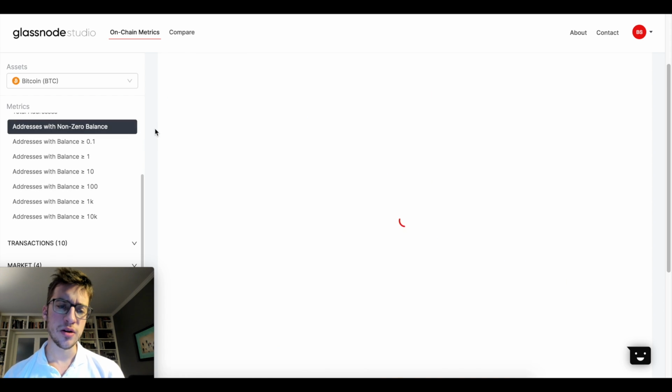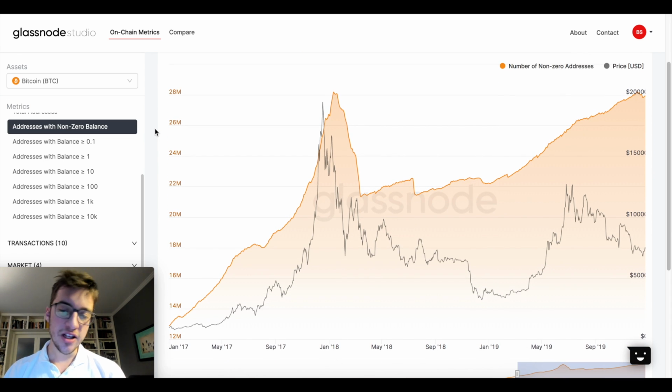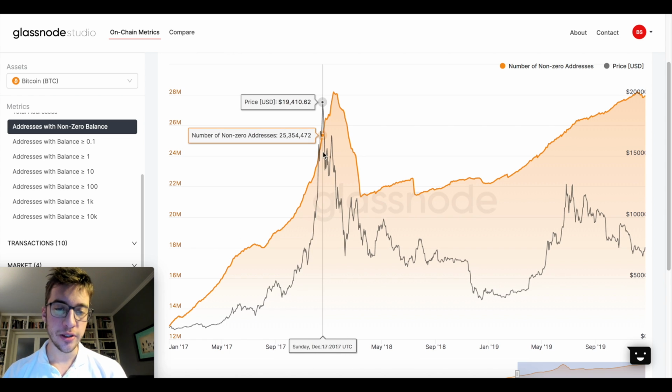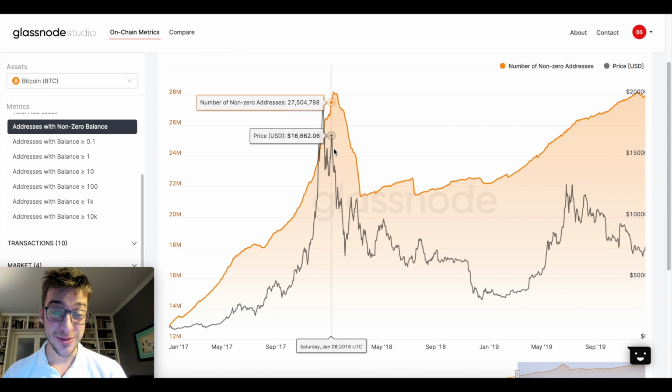Hey, what were most traders doing? Let's look at the traders with a non-zero balance. So this is any trader holding Bitcoin. What were they doing? Well, they were increasing. We can see greed here. They continued to increase even as price was falling.